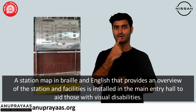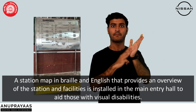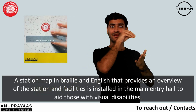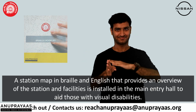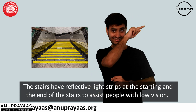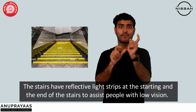A station map in Braille and English that provides an overview of the station and facilities is installed in the main entry hall to aid those with visual disabilities. The stairs have reflective paint at the start and end to assist people with low vision.